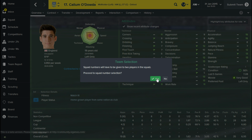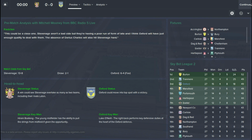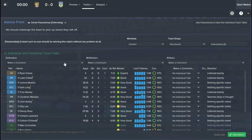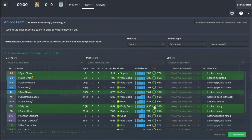So we'll get into this game. Obviously, a couple of our new signings just need squad numbers, which we'll give them now. We're up against Stevenage today. They're not doing too well in the league, so I'm hoping this is a game we're going to win. I've just been giving this team loads of confidence and telling them they can beat anybody, and it seems to be doing quite well. As you can see, the players are really motivated. They're all looking happy with things, which is good as well.